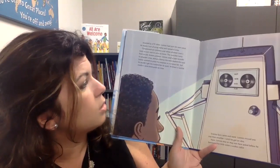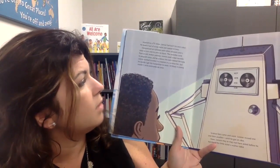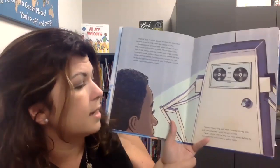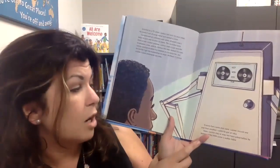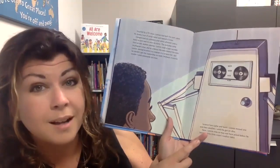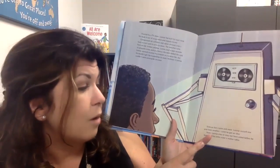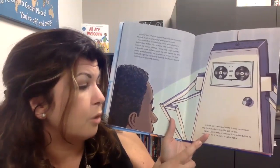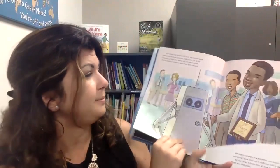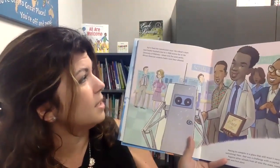Lonnie wanted to enter his creation in a science fair, but he couldn't get the transmitter to work. Without it, Lonnie couldn't send commands to Linux. Science fairs came and went. Lonnie missed one and then another until he got an idea. Now, Lonnie may or may not have asked before he borrowed his little sister's walkie-talkie. But it fixed the transmission issue.